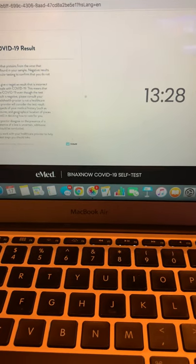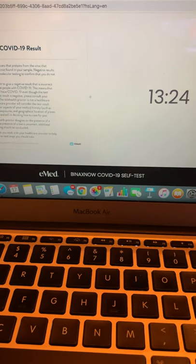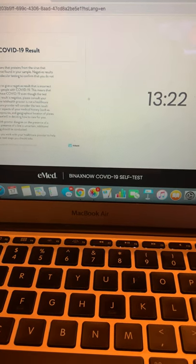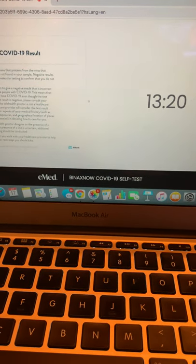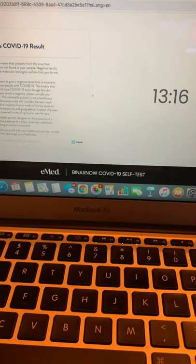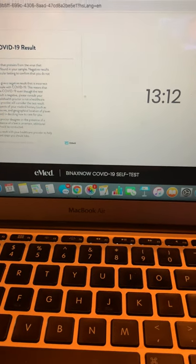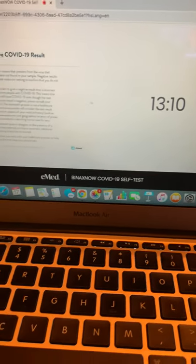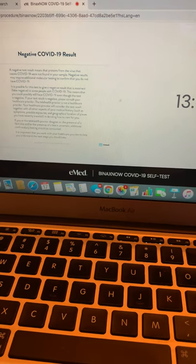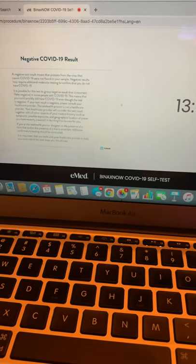It is possible for this test to give a negative result that is incorrect, a false negative, in some people with COVID-19. This means that you could possibly still have COVID-19, even though the test is negative. If your test result is negative, please consult your healthcare provider. The telehealth proctor is not a healthcare provider.